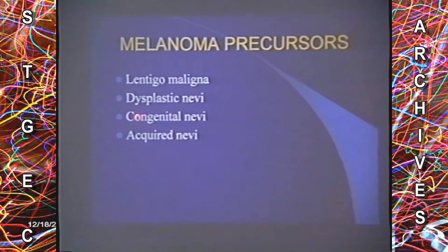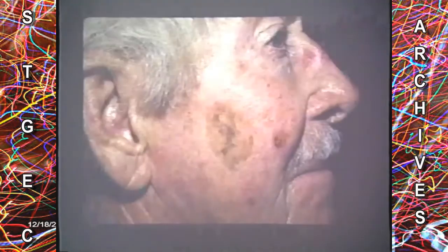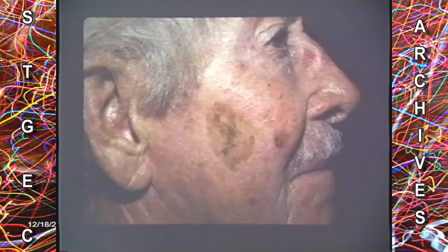The melanoma precursors I've mentioned are lentigo maligna, dysplastic nevi, congenital nevi, and acquired nevi. This is what we refer to as a lentigo maligna. It's a large brown patch that has dispigmentation within it. Now, many of you will see a patient that has a little bit of brown area, and we call it a solar lentigo, or liver spots. This is the thing that you get on the back of your hands as you get older, in sun-exposed areas in people that are very fair-skinned. But what I'm talking about is a large patch with this irregular dispigmentation. So you have darker brown and lighter brown, and it's large in the setting of somebody that has fair skin, lots of sun damage. That's a lentigo maligna.